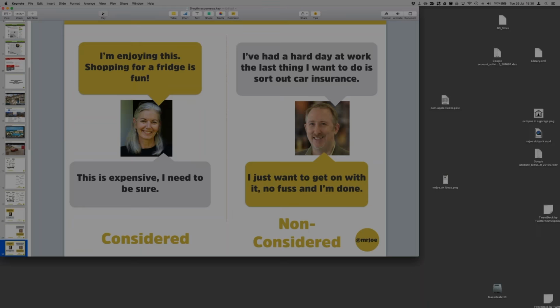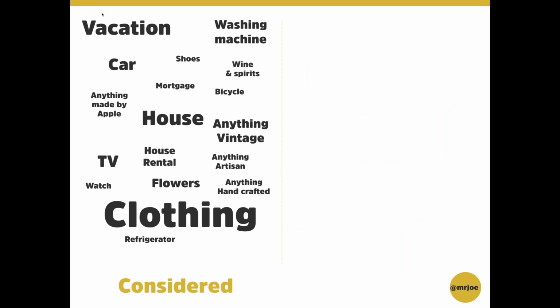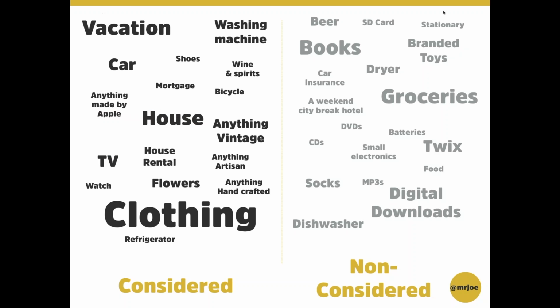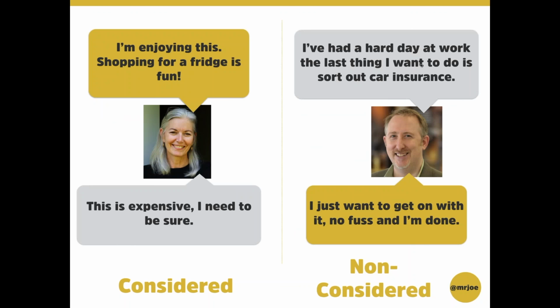You're back. All right, I'm going to review some of those slides then. You probably heard what I said. Here is the review of the slides that I've just talked about. So here's some of the considered versus non-considered purchases. You can kind of see the difference between the two. Again, with considered, people need to take the time to think about it. Non-considered is very, very quick. Let's just get it done.